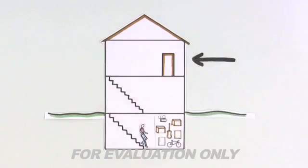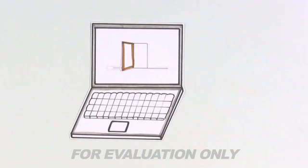Closets on the main floor can help. They're small and make things easier to access when you need them. You don't need to go all the way downstairs. It's the same with computers.